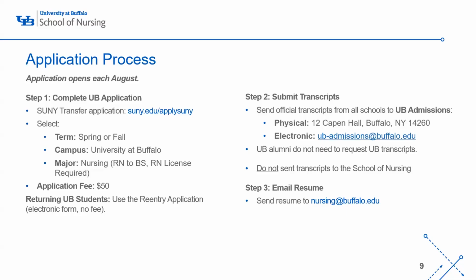You will select your term, so either the spring or fall semester, and the campus is the University at Buffalo. This may seem self-explanatory, but we do have another SUNY in Buffalo called Buffalo State University. This is a different institution, so you'll want to make sure that you're selecting the right campus.